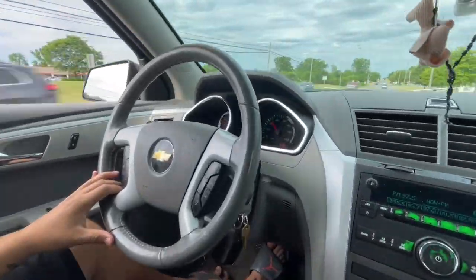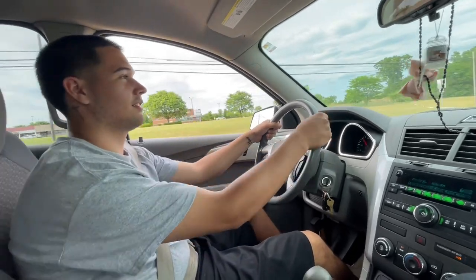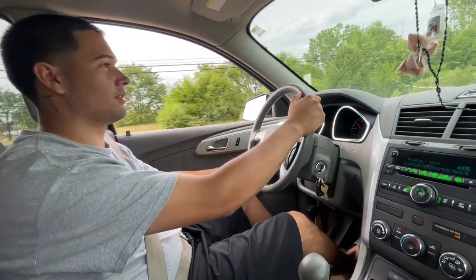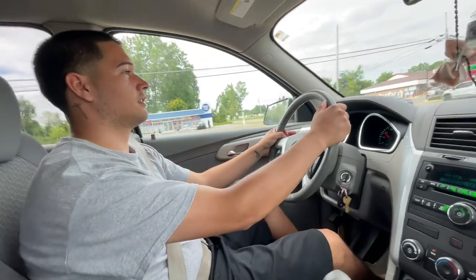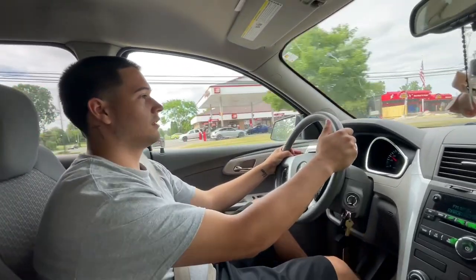50. V8 swap Traverse. Yeah, 2011. Good. 2011. Yup. Keep talking. Tell them about it, Nick. No, when'd you buy it? You know, what made you want to engine swap the Traverse? Recording right now. Yeah, of course. I'm obviously Nick. All right.